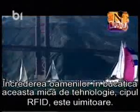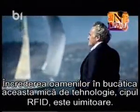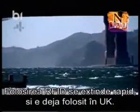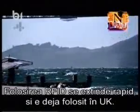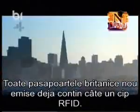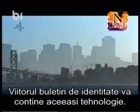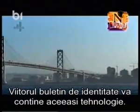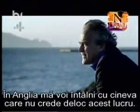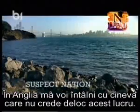People's faith in this one tiny piece of technology, the RFID chip, is amazing. And it's not just being used here in America. The application of RFID is expanding rapidly, and it is already being used in the United Kingdom. All new British passports are already being issued with RFID chips. The forthcoming ID card will also contain similar technology. But are the technologies themselves secure? Back home, I'm due for an encounter with someone who is convinced he can prove they are anything but.